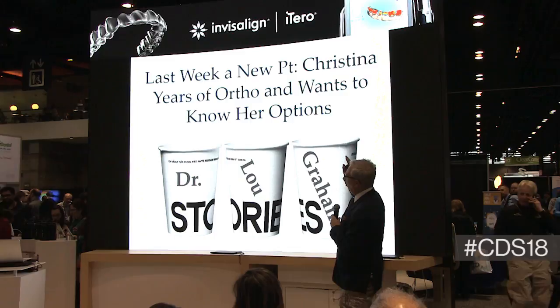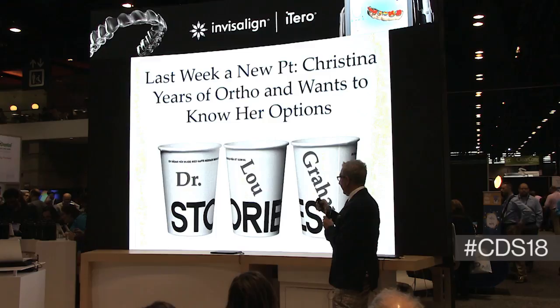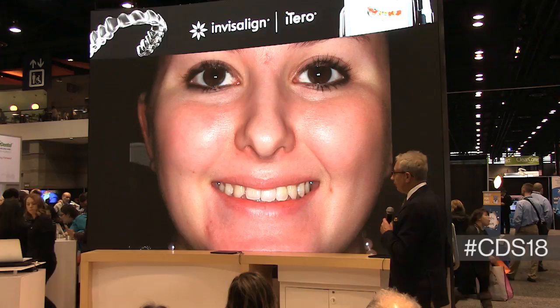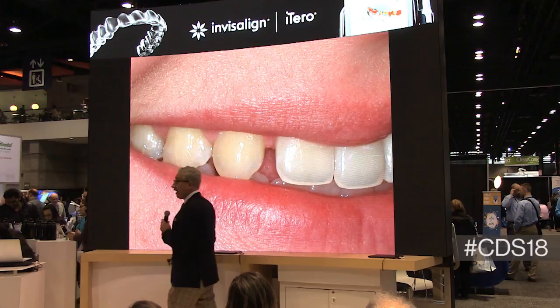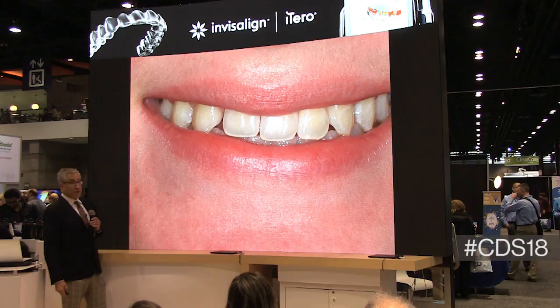Christina has had orthodontics for 7 years, 3 times. So a total of 3 orthodontists, and she absolutely doesn't want to do it again. A beautiful girl. Traditional photography. The issue, 6 and 7. Am I going to add a composite here and close the diastema and throw everything off? Different views. Does she like the color of her teeth?